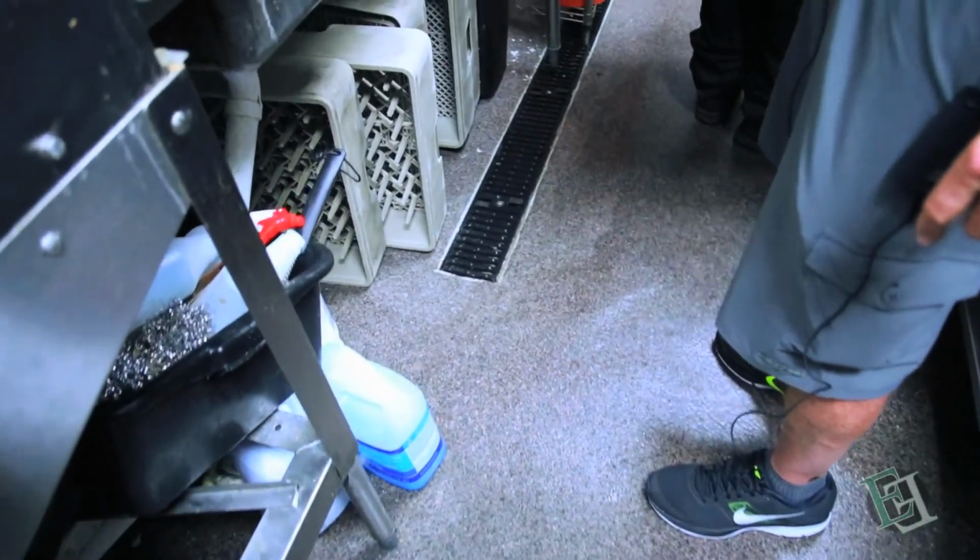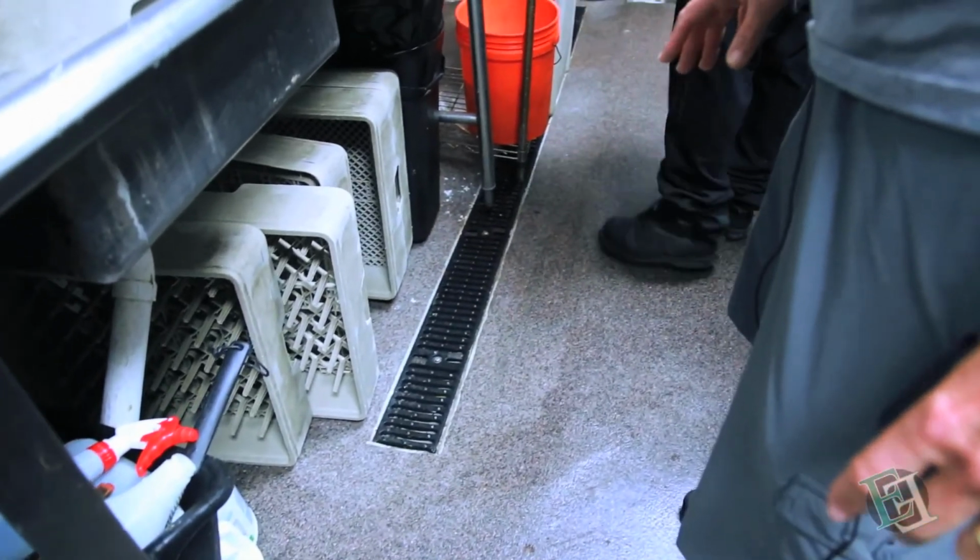It leveled the floor. It created a beautiful incline to the drains. It was visually attractive. It adhered to the existing cement floor perfectly. It's 6 months old since we put it in. We haven't had a crack. We haven't had anything happen to it. It doesn't scuff. It's durable.